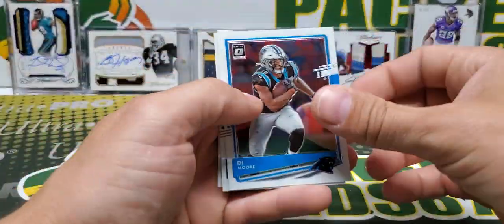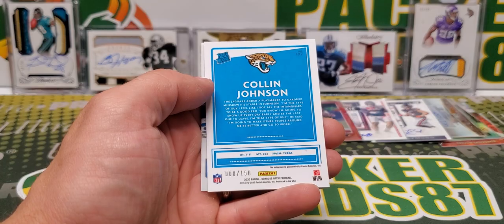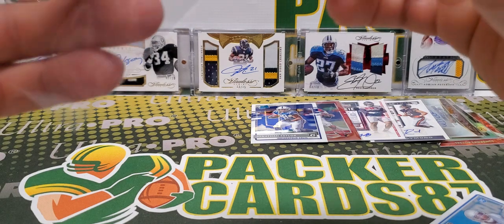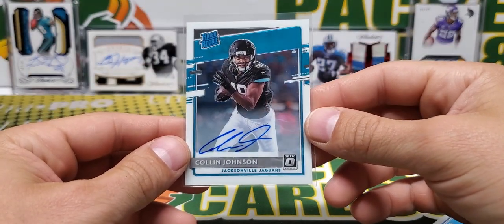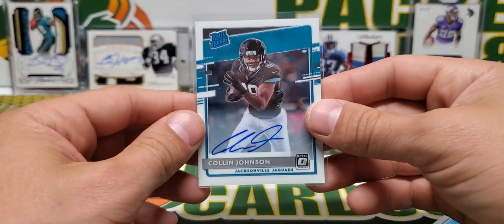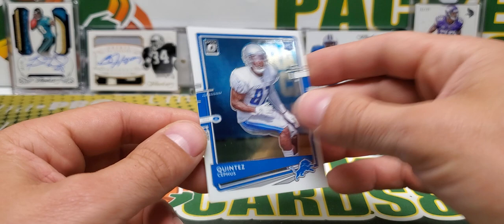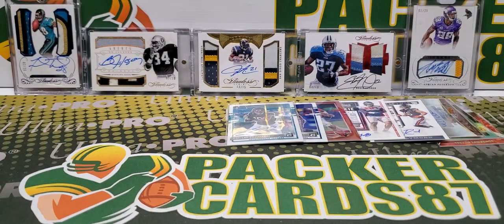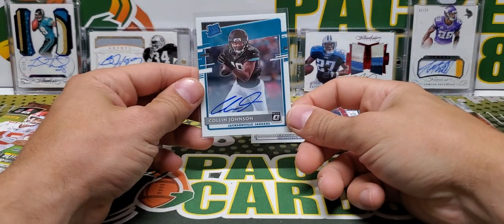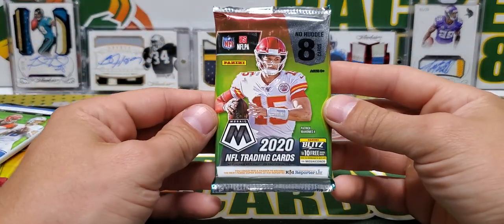All right, final pack of Optic. Let's see. Ooh, we got an auto. Colin Johnson, nice. Nice, rated rookie on-card auto, Colin Johnson. Sweet. Not the biggest name in the draft, obviously, but excited to see what him and Trevor Lawrence can put together. Quintez Cephas, University of Wisconsin Badger right there. So I know the Texas Longhorn fans really like Colin Johnson. So maybe he'll turn out to be something crazy good in the NFL. I don't know. We'll see.